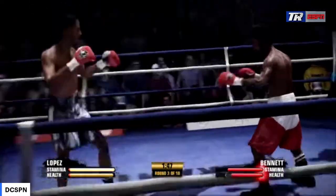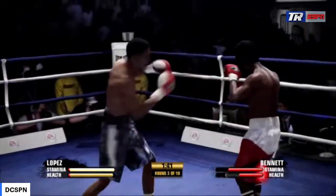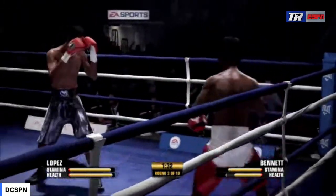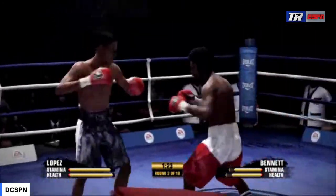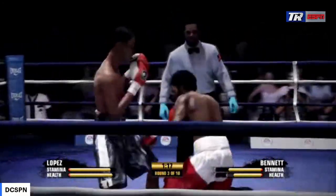Whoa. And he's in bad shape. He is swinging away, even though he's in bad shape. And he's going to leave himself even more open by swinging. He'd be better off getting those hands up and trying to weather this storm defensively. What an excellent two-punch combo by Lopez. Nice work. Nice work.